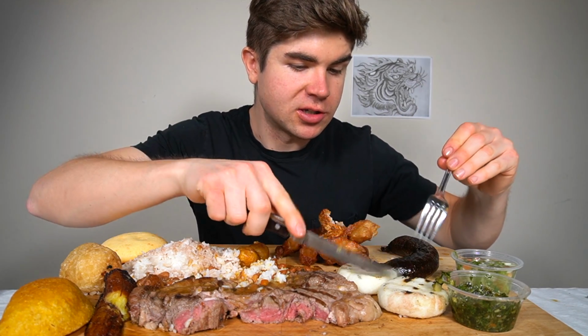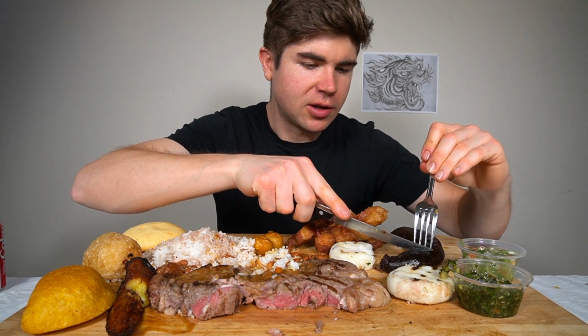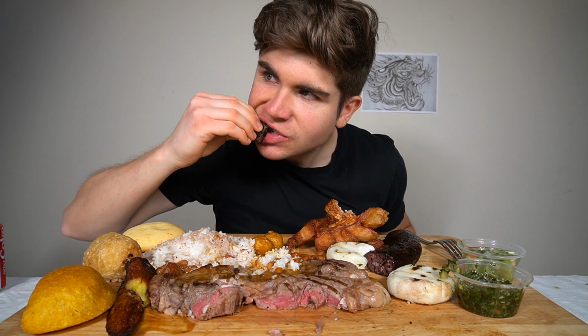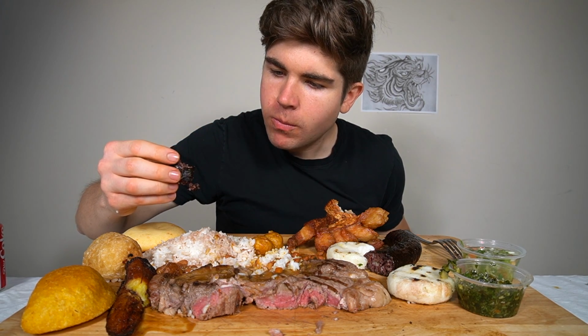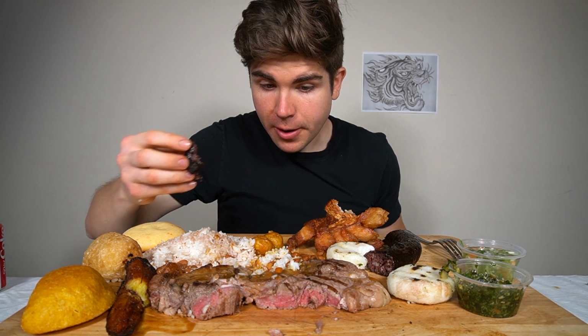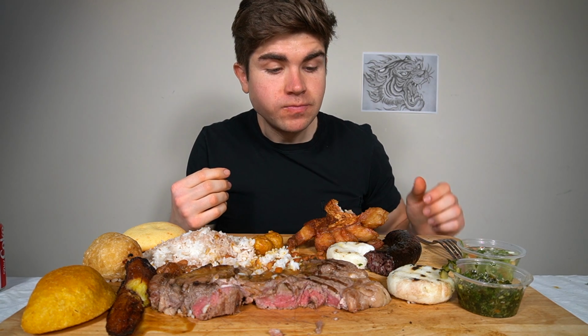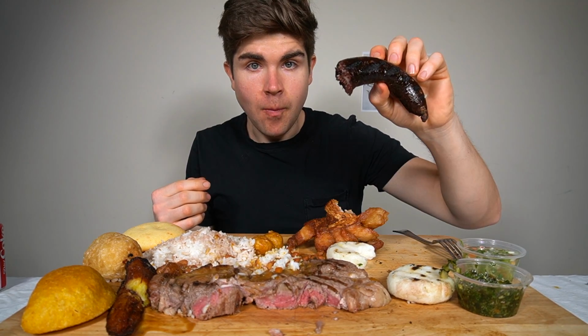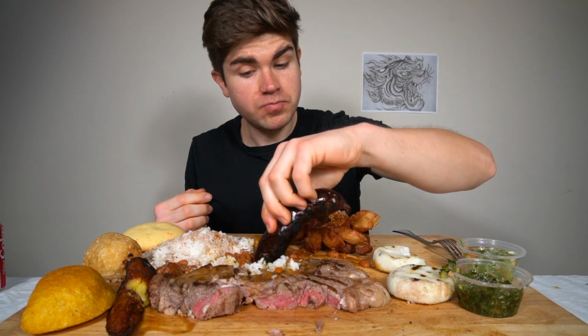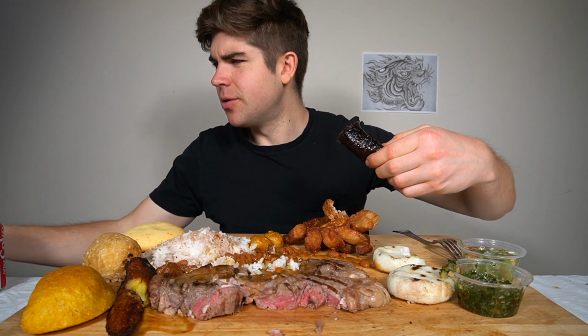Yeah, I'm gonna try this blood sausage. I know in England they have blood sausage. That looks pretty cool, but this should be rich. Yo, this is fire. Blood sausage, pretty good. What was the name of this? Morcilla.